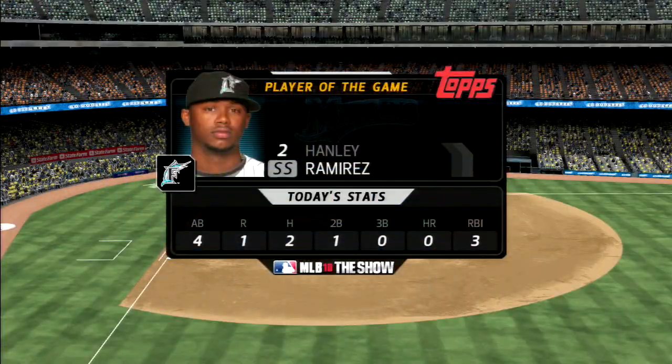Very good performance offensively for this bunch, but out of everyone, I think we should single out this fellow right here as our top player of the game. Well, he made the most of his opportunities here. You see the 3 RBIs in the game, and they were all key to leading his team to the win.